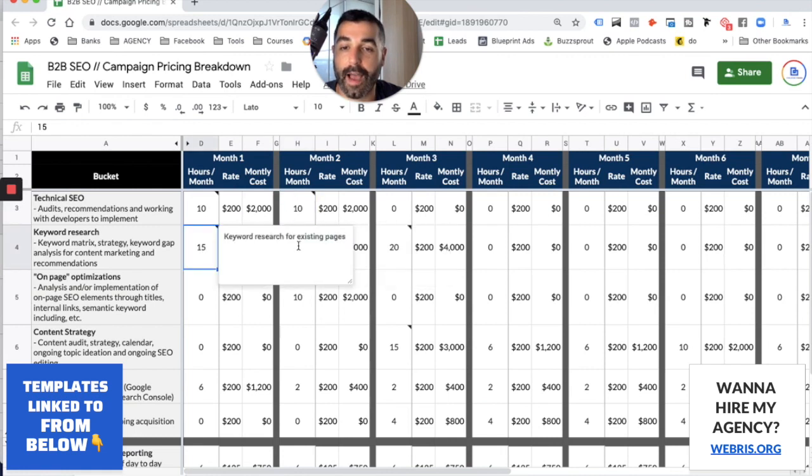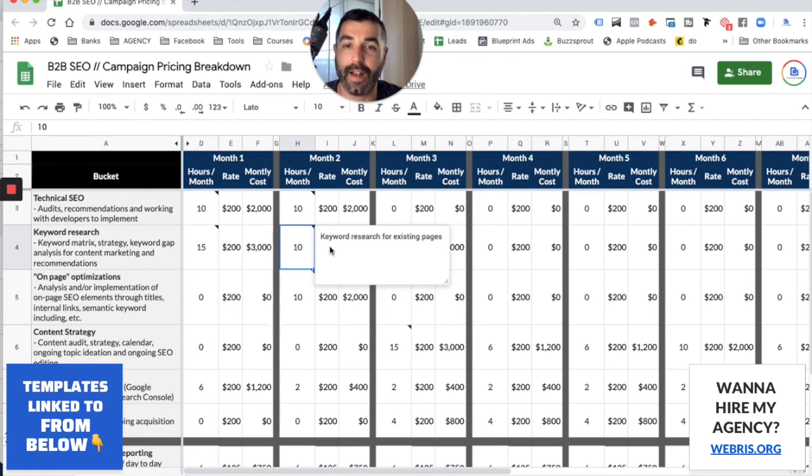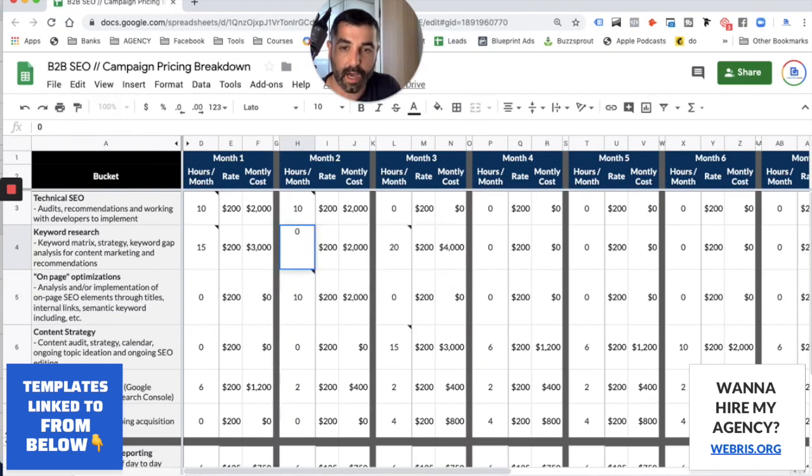So we'll do about 25 hours depending on the size of that website. I usually allocate anywhere from half an hour to an hour for keyword research per page. So for example, if this website had between 25 and 50 service pages, then this is the amount of keyword research that we do for it. But generally we're in that 15 to 20 hours of keyword research for B2B SEO.